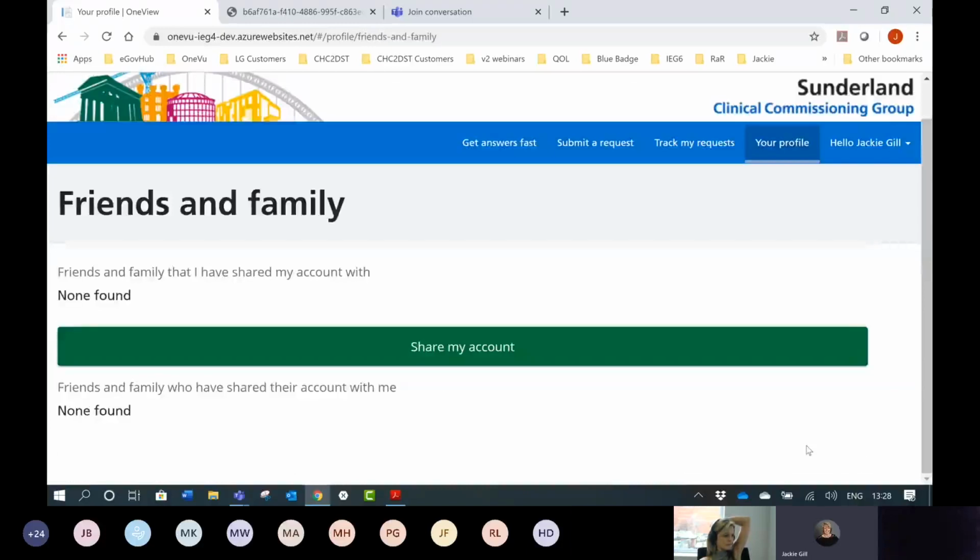So it could be a situation where, say, my father's going through the CHC process. He has his own OneView account because he pays council tax or whatever. He could grant me access to view the progress of his CHC account. And you can see here, we've got the ability to say who I'm happy to share my account with, and also details of friends and family who've said that they would share their account with me.